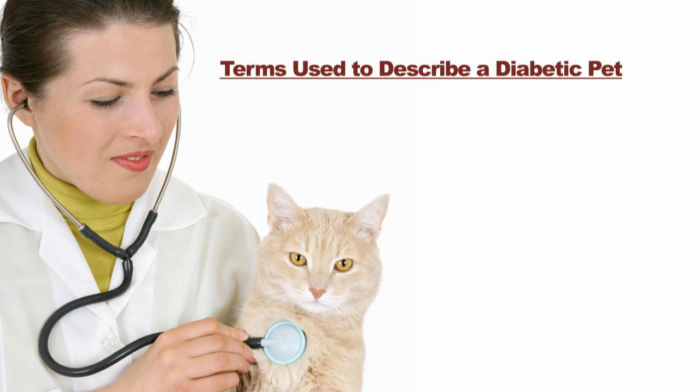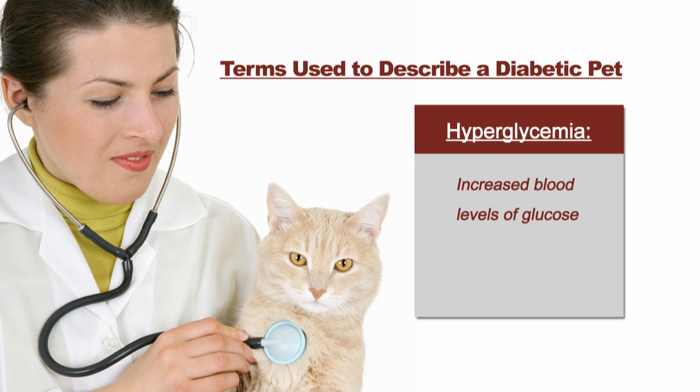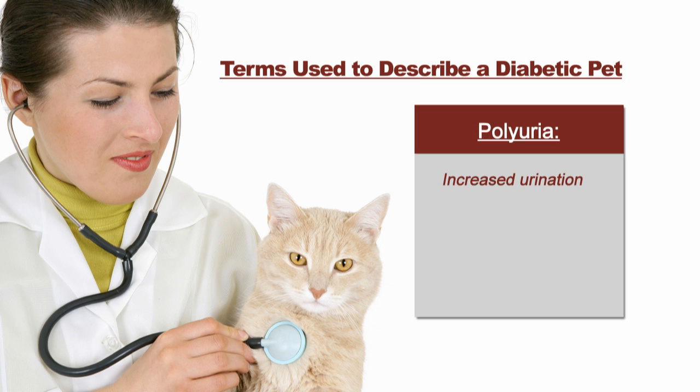Some of the terms that veterinarians use to describe a diabetic pet are hyperglycemia, increased blood levels of glucose; lethargy, decrease in activity due to fatigue; polyphagia, increase in appetite; polydipsia, increase in thirst; polyuria, increased urination; cataracts, increased opacity in the lens of the eye.